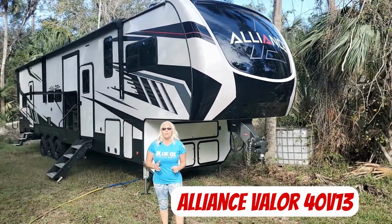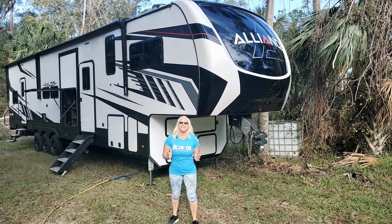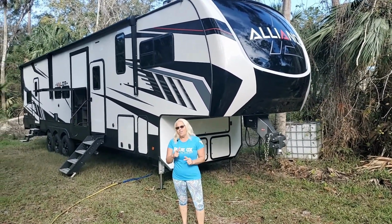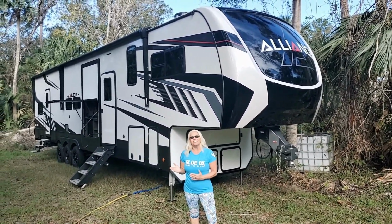Now stick around. We hear rumor that these are like top notch, and we're going to see today exactly why you need to have an inspection, and hopefully we find nothing on this toy hauler.